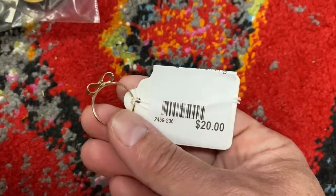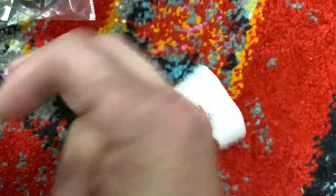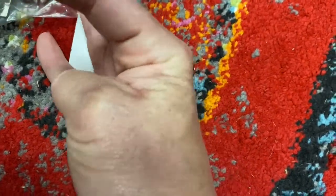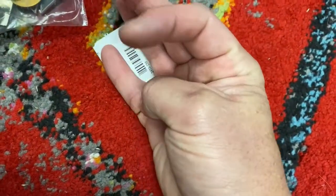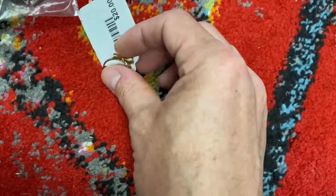But if somebody likes this ring and it's in the size, let me put it on my pinky finger. Yeah, okay, so this is probably going to be around a size 6 to 6.5 based on how it fits on my pinky. Well, there she is. How pretty. So if I put that up for $100 or something, I bet I could sell that, and I only paid $20 for it. Get off here, you booger.